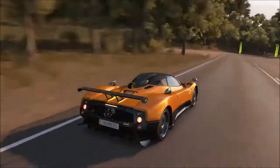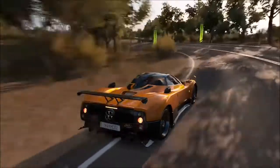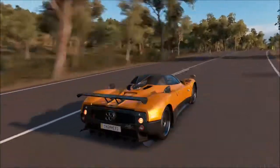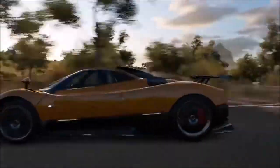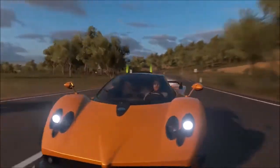Now, this version has been featured on Forza a number of times, and it's a very expensive car. Even for a supercar, 2.1 million credits is among the higher echelons of the supercars in the game. That's not far off a Koenigsegg 1-to-1's price, and that's more than a lot of other supercars. So what does it actually offer for that steep price?